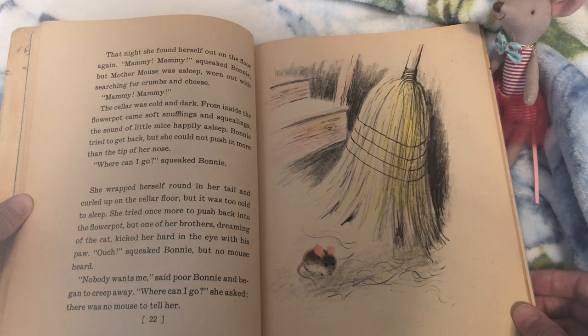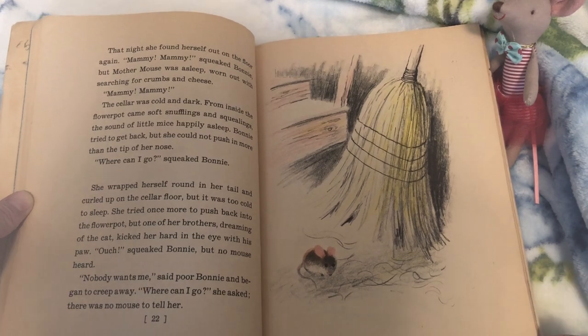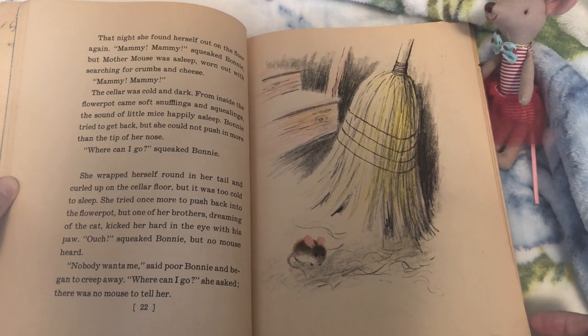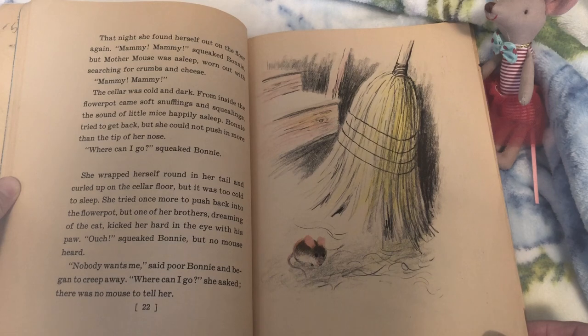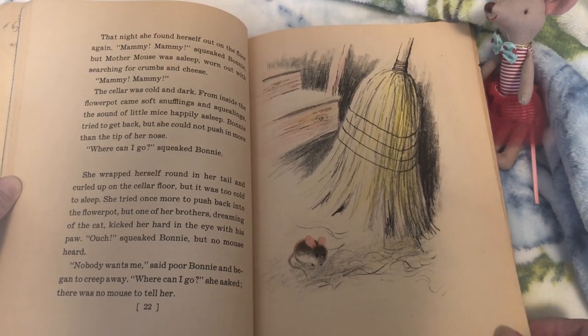She wrapped herself round in her tail and curled up on the cellar floor, but it was too cold to sleep. She tried once more to push back into the flower pot, but one of her brothers, dreaming of the cat, kicked her hard in the eye with his paw. "Ouch," squeaked Bonnie, but no mouse heard. "Nobody wants me," said poor Bonnie, and began to creep away. "Where can I go?" she asked. There was no mouse to tell her.